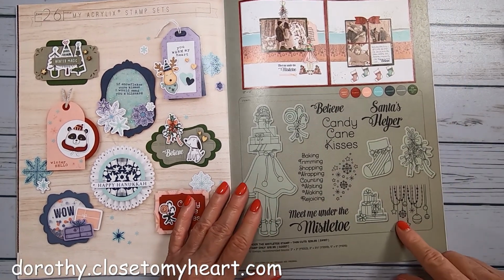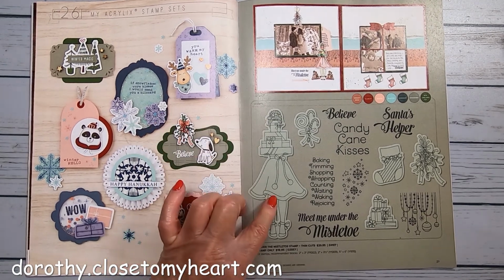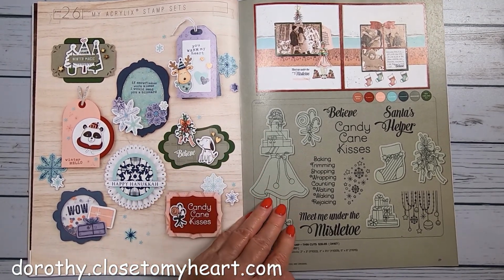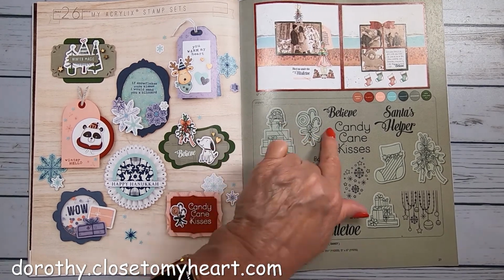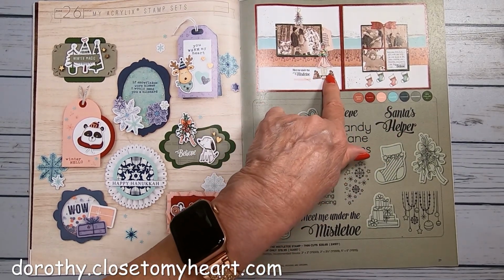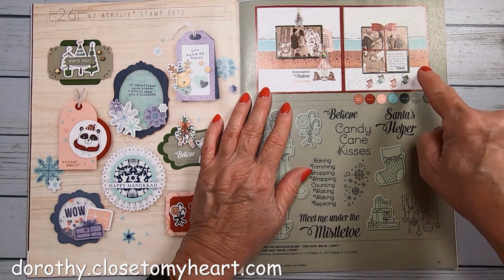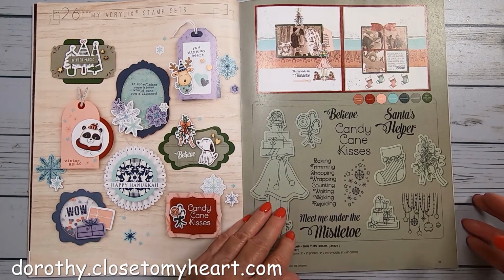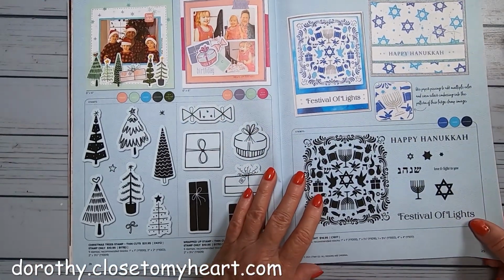And look how adorable Meet Me Under the Mistletoe. Oh, baby. She is so cute. I mean, she's got great legs. I love that skirt. She's just adorable. And, I mean, here's the layouts that they chose. And look at how they took this little stamp and they stamped it all along just to make it so festive and so Christmassy. Just so cute.